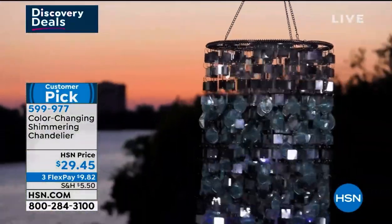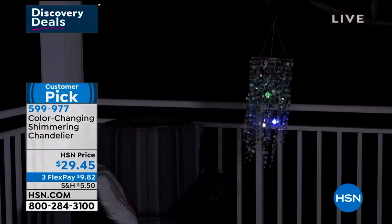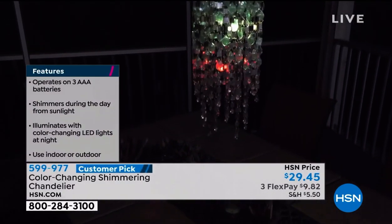In fact, nothing is needed because the batteries come included for sure. And when you flip that switch the first time, the LED lights on the inside, I know sometimes you're seeing blues and greens and reds and purples, and that's because it color morphs. It's auto changing. You never ever have to worry about this.